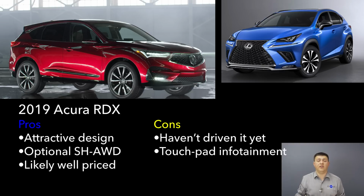The cargo area in the RDX is quite generous, and Acura is tossing in all the latest gadgets in their new model. Be sure and stay tuned because we will be driving that very soon. So at the moment I can't really talk about how the RDX drives, but it does look like it's going to be a very strong competitor to the Lexus.